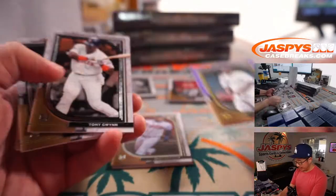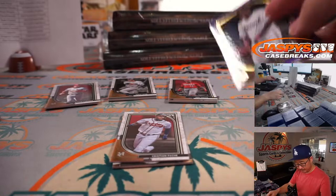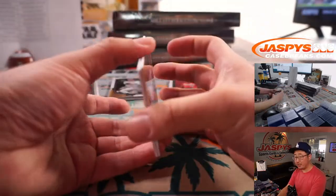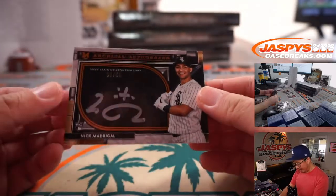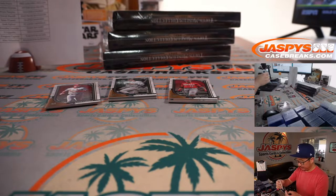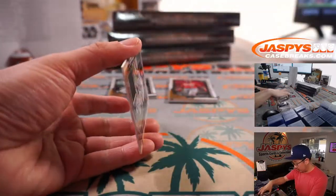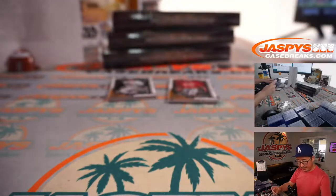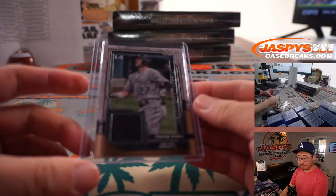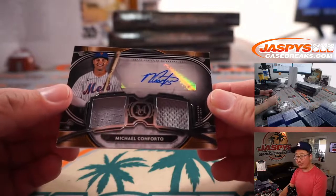Sixto Sanchez, 1/99. And behind Christian Pache is a Nick Madrigal Silver Ink autograph, 39/50 for Josh and the White Sox. Behind Dylan Carlson is a Trevor Story, 27/50, meaningful material. Aaron with the Rockies. Behind the Derek Jeter base card is dual relic and autograph, Michael Conforto.